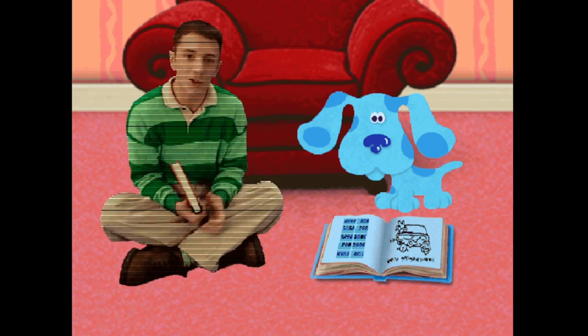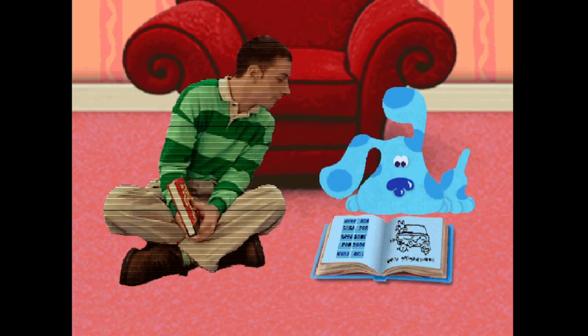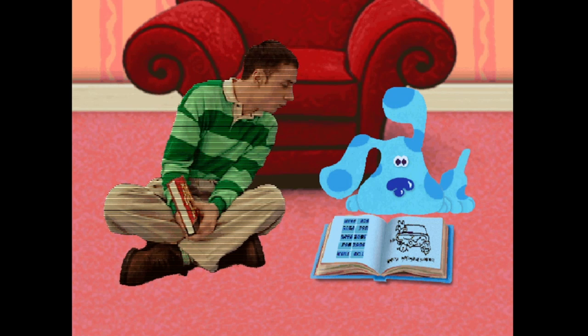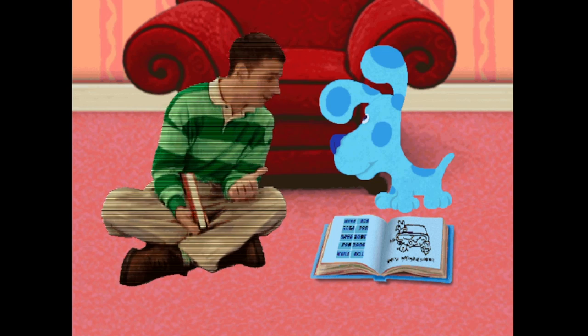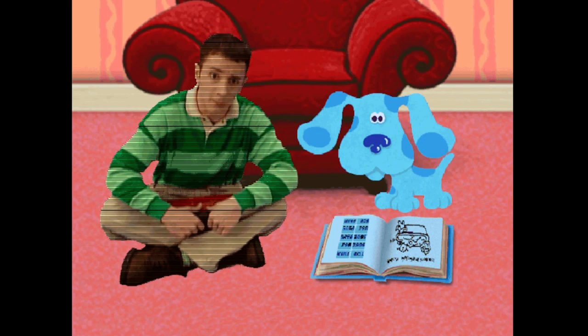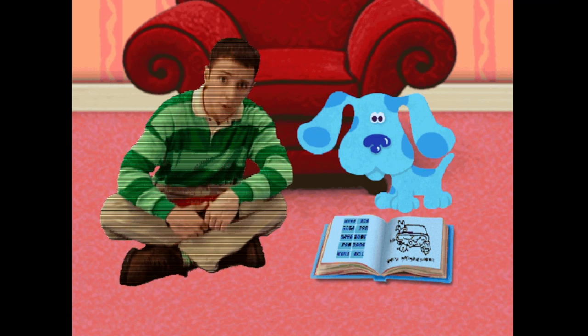Hey, Blue. Did you work on your word book? Can I see? Whoa! This is amazing! Wow, thanks for helping Blue with her book. You are really good at making word books.